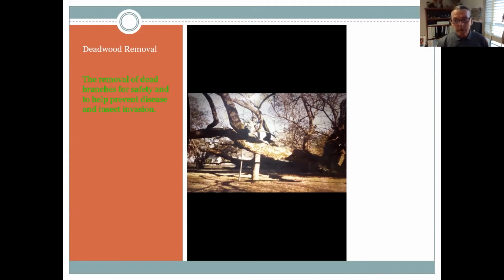This tree in this photo is an Osage orange. It was located in Holly Springs, Mississippi. It was the largest Osage orange in the nation at the time. The ice storm of '94 had taken it out. But I went through three chains on my chainsaw removing the dead wood from this tree, because the dead wood was so hard. Next slide, please.